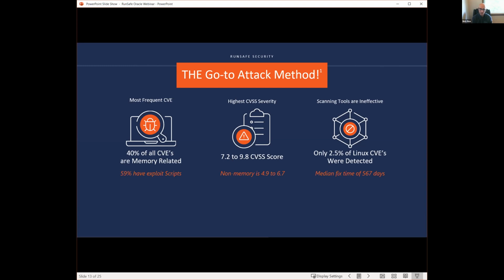And what came out of this research, which was really interesting as well, is that if we look at broad Linux, which is a huge swath of open source code, and the CVEs that came out organically, publicly across the cybersecurity landscape, and compare those CVEs to what very common scanning tools found, only 2.5% of the time were these vulnerabilities actually detected. So the scanning tools that we all use, that we think are effective, just aren't finding these particular types of vulnerabilities. And when they do find them, it takes forever to get them patched.